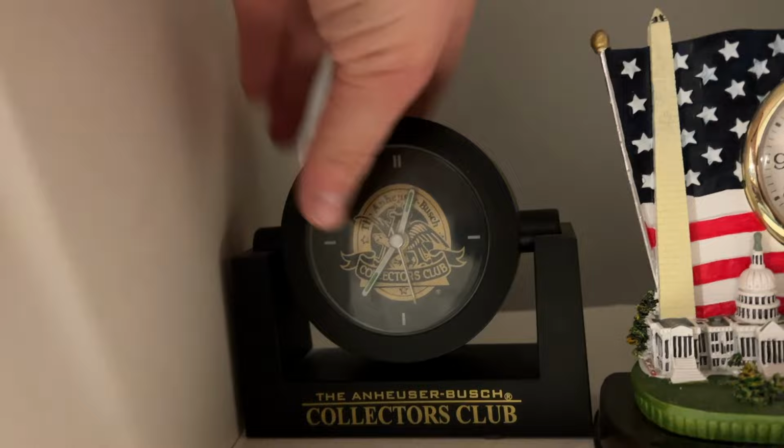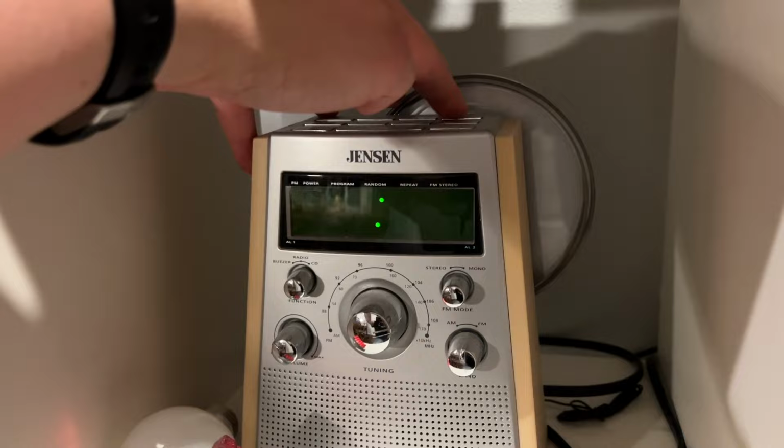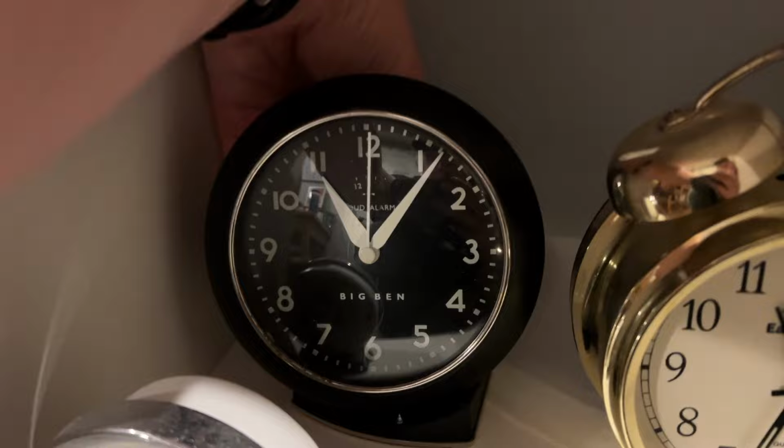Okay, there we go. Here's this one. That one's dead. We'll fix this one. The hour button is rather finicky. And it does tend to run behind a little bit. We'll do this one despite the fact it's running wildly behind.